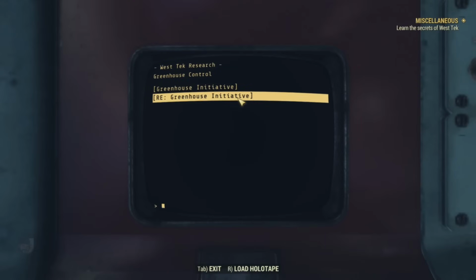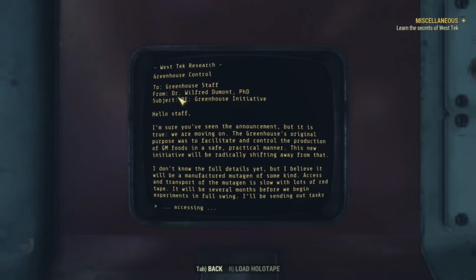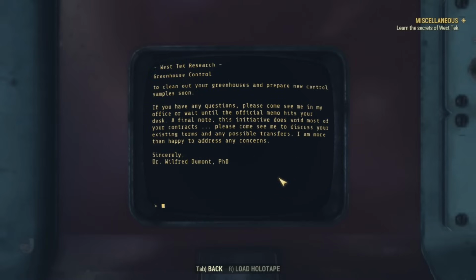In the next one, Greenhouse Initiative. To Greenhouse staff, from Dr. Wilfred Dumont, PhD. Subject regarding Greenhouse Initiative. Hello, staff. I'm sure you've seen the announcement, but it's true. We are moving on. The greenhouse's original purpose was to facilitate and control the production of genetically modified foods in a safe, practical manner. This new initiative will be radically shifting away from that. I don't know the full details yet, but I believe it will be a manufactured mutagen of some kind. Access and transport of the mutagen is slow, with lots of red tape. It will be several months before we begin experiments in full swing. I'll be sending out tasks to clean out your greenhouses and prepare new control samples soon. If you have any questions, please come see me in my office or wait until the official memo hits your desk. A final note, this initiative does void most of your contracts. Please come see me to discuss your existing terms and any possible transfers. I am more than happy to address any concerns. Sincerely, Dr. Wilfred Dumont, PhD.